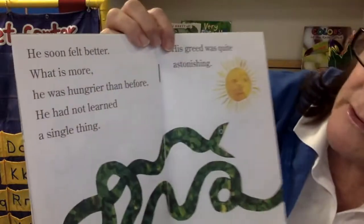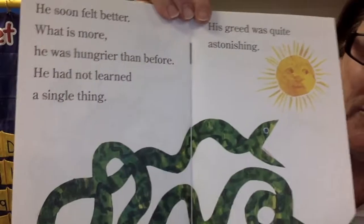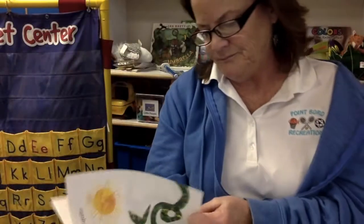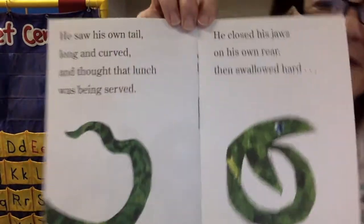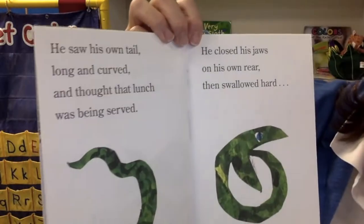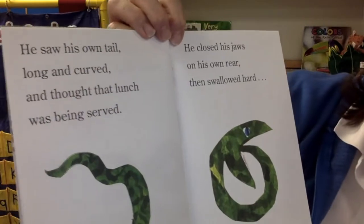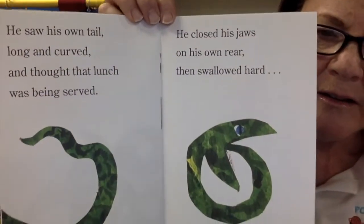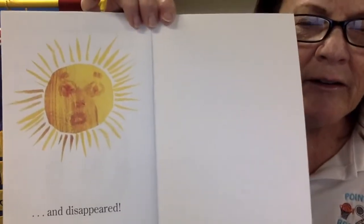He soon felt better. What is more, he was hungrier than before. He had not learned one single thing. His greed was quite astonishing. He saw his own tail, long and curved, and thought that lunch was being served. He closed his jaws on his own rear, then swallowed hard. Look, he's eating his own tail. And he disappeared. What do you think about that story?